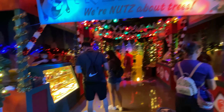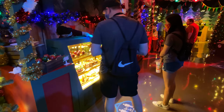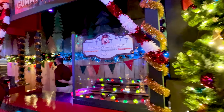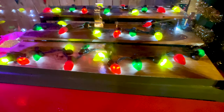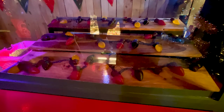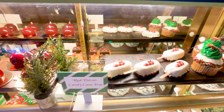Okay, we come on to the part of the treats. The first treat here on the right is actually holiday gummy lights, which are butterscotch, peppermint, and cinnamon. And look at this, they actually light up. How crazy is that? That's so cool.